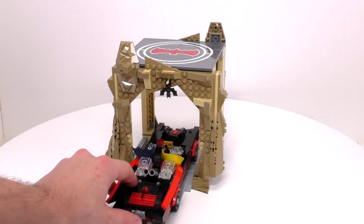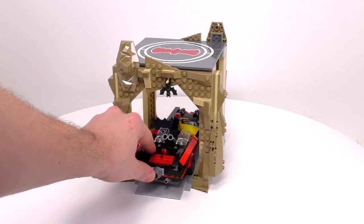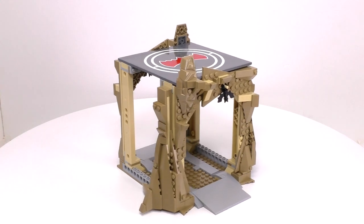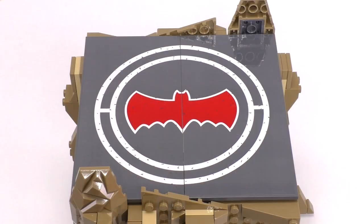Though the ramp is not at a harsh angle, it is funny to note that the car actually scrapes the ground a little bit when it drives in. Now the rocky bit of detailing is very similar on the front and back, but let's move on up to the helipad. And this symbol here is made up of two very large stickers, which I actually spent a very long time trying to get to look just as accurate as possible.